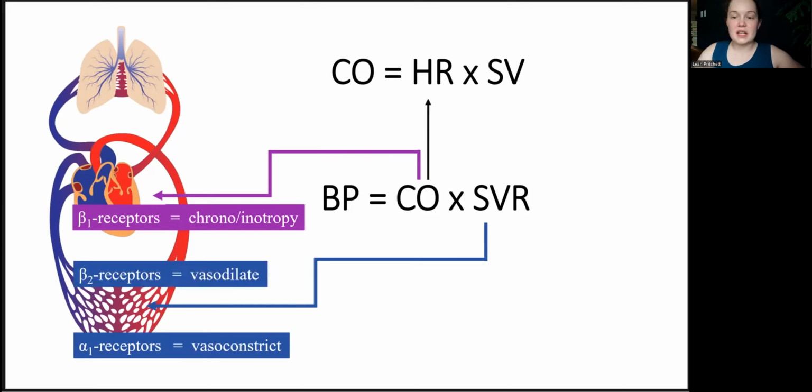those vessels. And so you can kind of see how these receptors almost categorize themselves into different aspects of the circulatory physiology formulas. The beta-1 receptors are located on the heart, so their effects will affect the cardiac output side of the equation via the heart rate and stroke volume piece, and the beta-2 and alpha-1 receptors in the vasculature play a role in affecting the SVR.